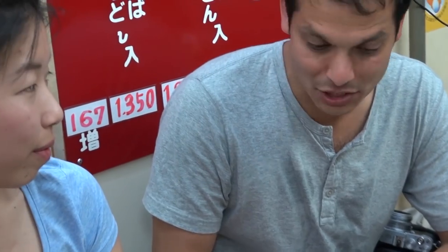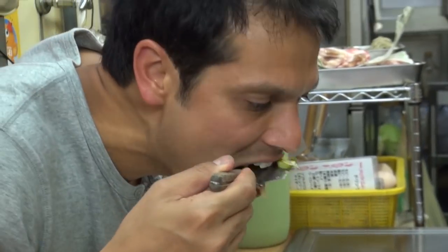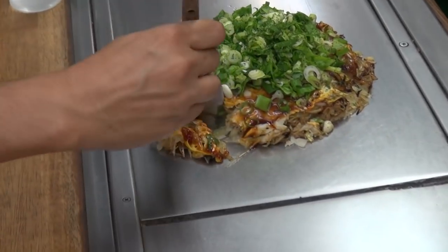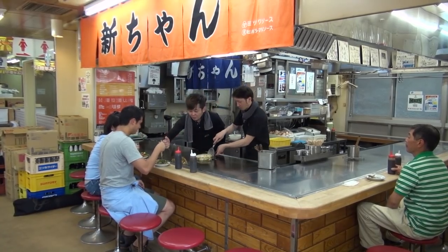Fork? No. Chopstick? No. Spatula? Real Hiroshima people eat okonomiyaki with a spatula. Nekojita, cat's tongue. Warning, it's hot off the grill. Always be prepared. Sip some water first and attack with caution. So when you're in Hiroshima, eat it off the grill like a pro. Try different shops and experiment. You won't be sorry.